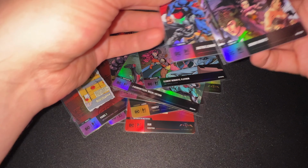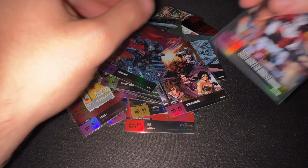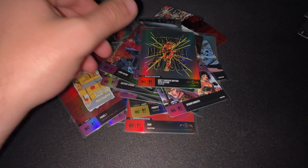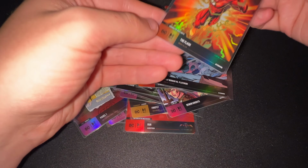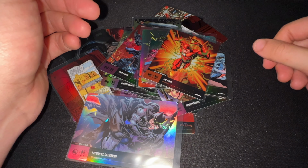Element Woman versus Platinum. Demon Knights and the Justice League. We've got Lord Havoc. We've got another Harley Quinn and the Brooklyn Bruisers. Don't Confuse Motion with Action shiny. Element Woman versus Platinum again. The Flash. And last but not least, another Batman versus Catwoman.